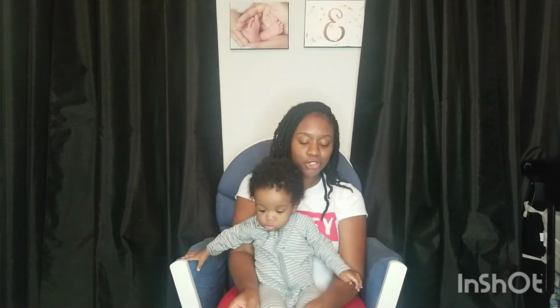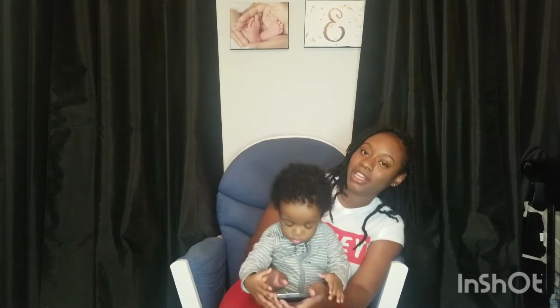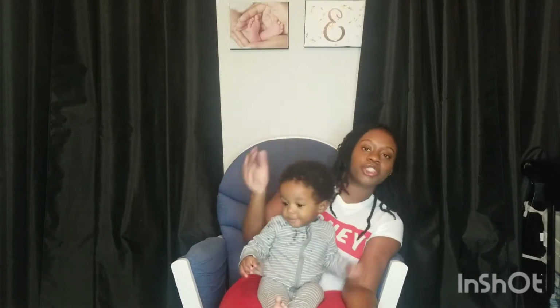Okay, do not mind the drooly baby. But here is Prince Cameron. I know y'all probably have not seen him in a good long time. But Tiki baby, let's say hi. He was chewing on his crib.